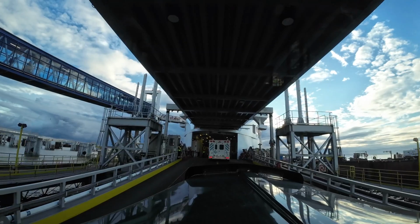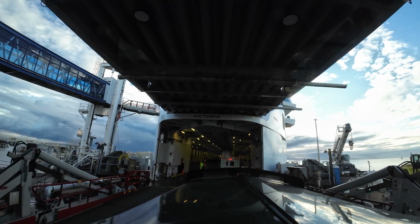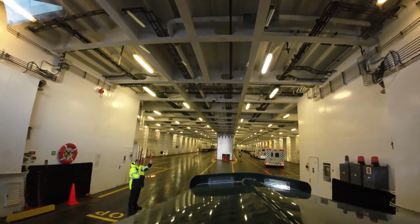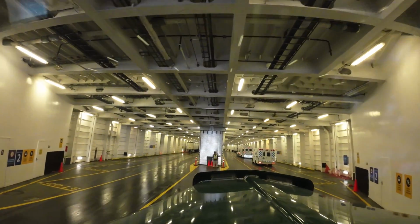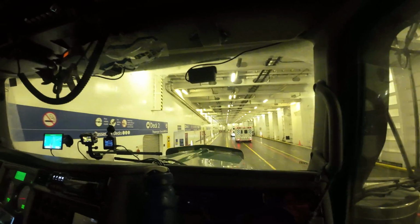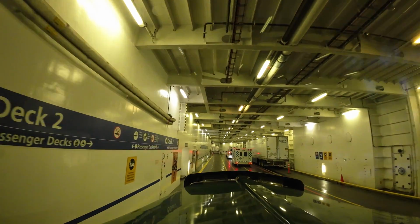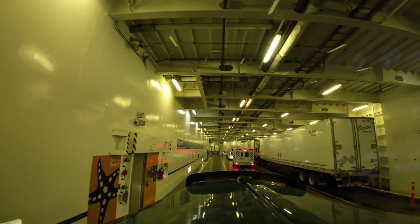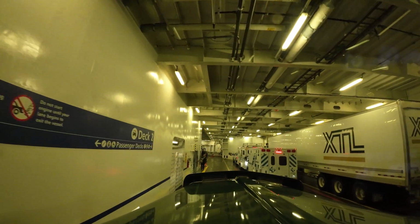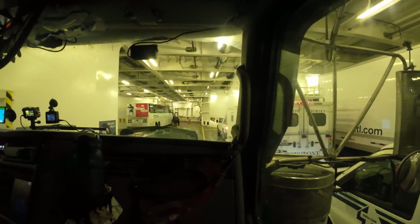Victoria. Row right here, they were pointing as row 1, and then this guy was pointing down to this row, so they want me in this row. Just gotta make sure my mirrors don't hit any of the stuff against the wall here. Go all the way forward, so we'll be pretty close to the front. Don't recommend you guys get out until all the traffic stops moving around you.